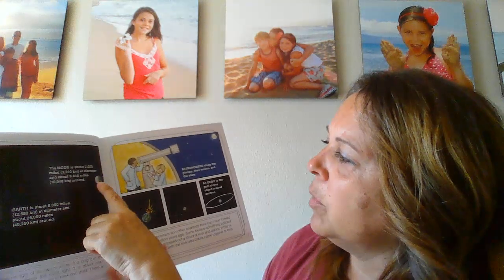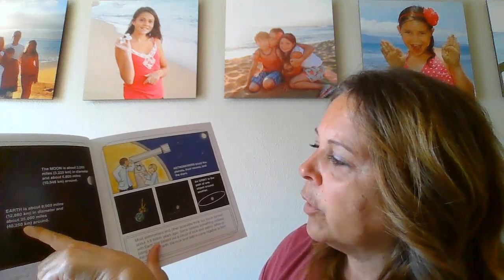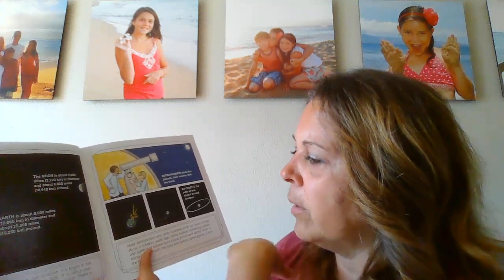The moon is about 2,000 miles in diameter and about 6,800 miles around. Earth is about 8,000 miles in diameter and about 25,000 miles around. The moon makes no light of its own to shine. It is bright in the night sky because it reflects the sun's light. It is about a quarter the size of Earth. It is made up of rock and dust. There is no air or sign of life. Most astronomers and other scientists think our moon formed about 4.5 billion years ago. Some believe something collided with Earth that tossed out a cloud of rock and debris while orbiting around Earth. The rock and debris came together to form the moon.